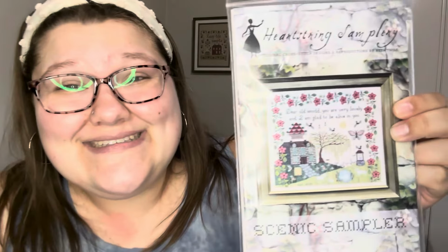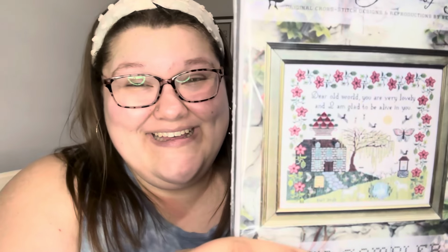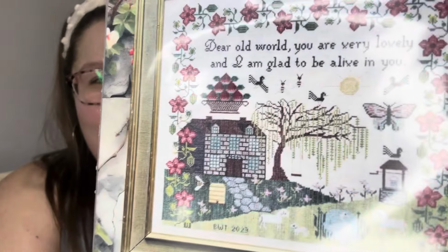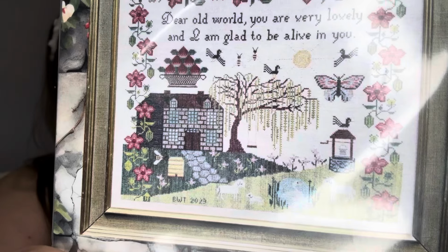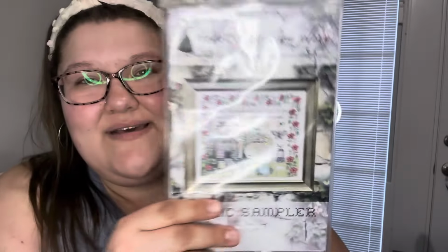All right. Now, the one that I went in there for was Scenic Sampler. Have you guys seen this? Yeah, it's amazing. Look at that weeping willow tree. Look at it. Oh my gosh. And the little cottage. It's so, so beautiful. This one's a little bit bigger. It's 247 by 215. And that's Scenic Sampler by Heartstring Samplery.